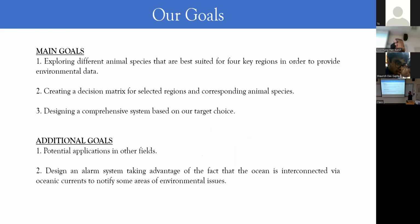It would be to study a potential application in other fields of what we've worked on, because we focused mainly on environmental issues. And finally, design an alarm system taking advantage of the fact that the ocean is interconnected via oceanic currents to notify some areas of environmental issues.